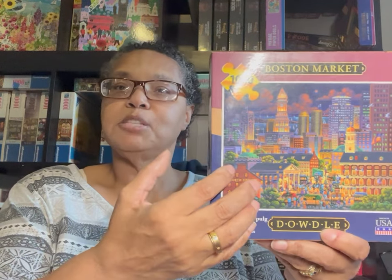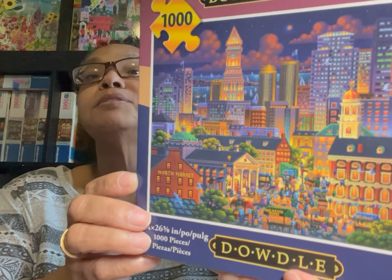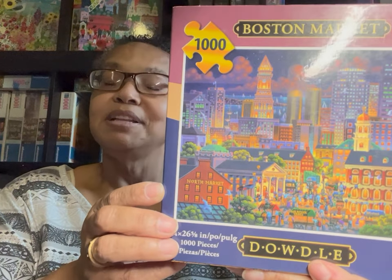I'm in love with these puzzles, but I have conditioned myself to make sure I can prove that I have the ability to work with a 1,000-piece, very, very detailed puzzle such as this. Should I complete this, I will get some more of the Doddle puzzles.